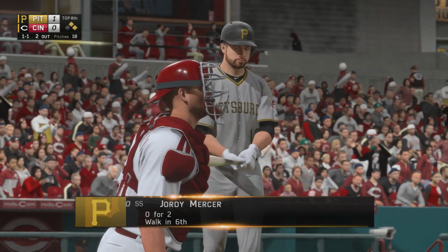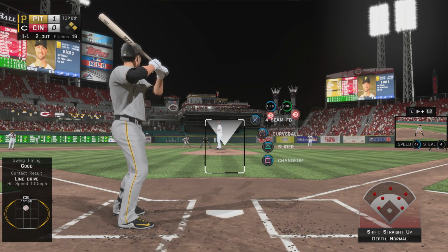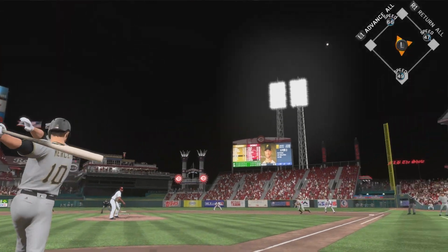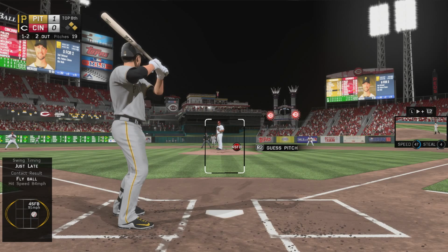Jordy Mercer steps in for a big at-bat in this one. 2 on, 2 away here in the 8th. When in this ball game, Matt, I mean, you might be looking at this at-bat when it's all over as one of the turning points in this game. And he'll fall behind now to 1-2.